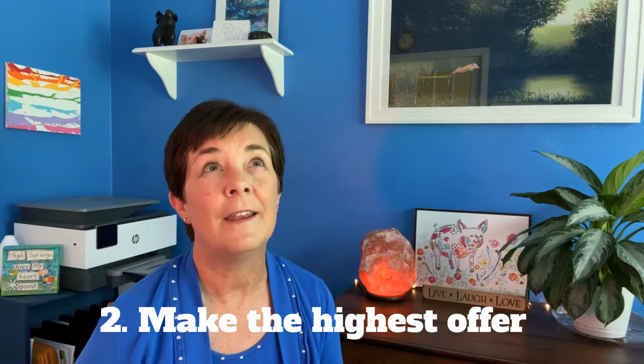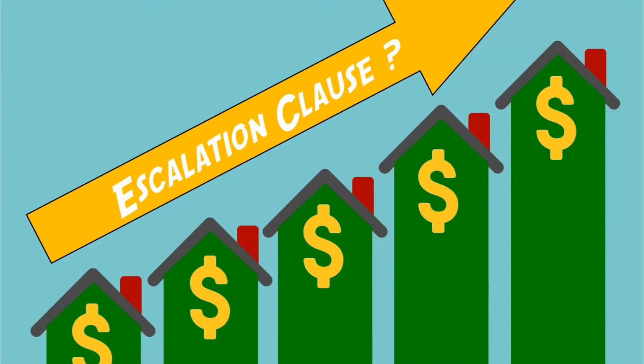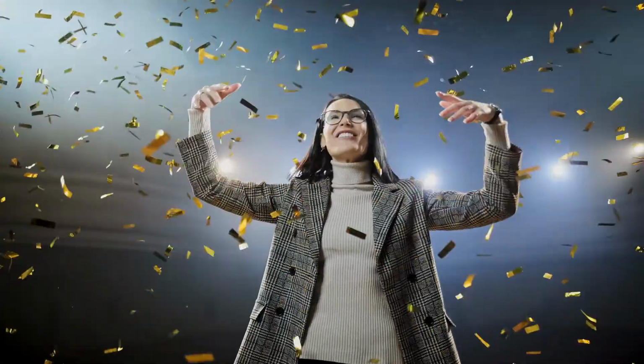Number 2, make the highest offer. Yeah, okay, I know it sounds easy, but remember, no one else knows what the other offers are except the listing agent and the sellers. So one thing that you can do to make your offer competitive is to have an escalation clause. This is a form that's attached to the purchase price that makes your purchase price actually trump the highest offer by another buyer by a predetermined amount.